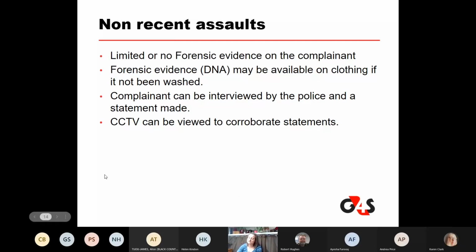If somebody has disclosed to you guys, you might be asked to write a statement. So just remember, it's contemporaneous. If they've disclosed to you, write it down, keep that safe.